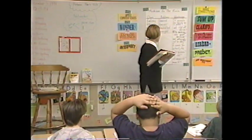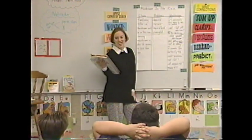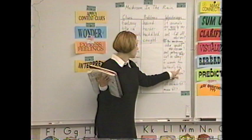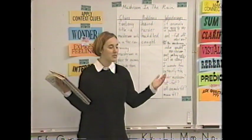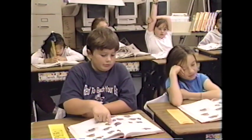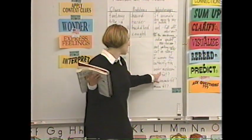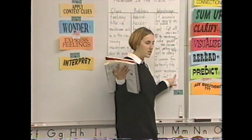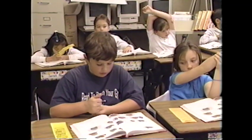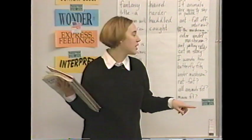Okay, was there a cat in the story? We didn't see a cat, did we? But we thought there might be. I wonder how the butterfly fits under the mushroom. How does he finally fit in, John? It was something about the cat. Okay, let's do this first. How does the butterfly finally fit into the mushroom? The ant was squishing it under. Yeah, the ant helps him in, right? Okay, John, what did you say?